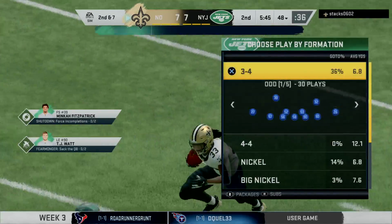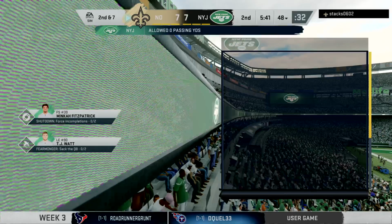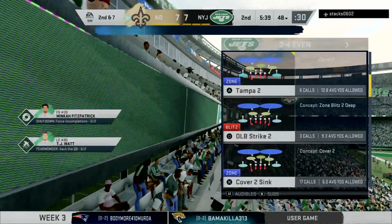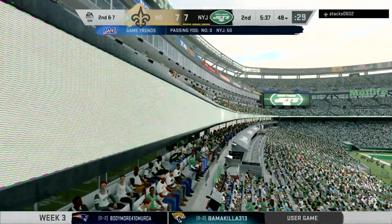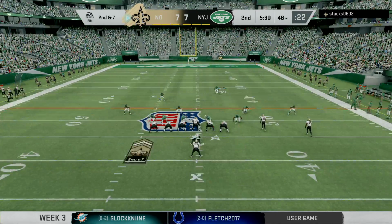Well, it's time for them to be good teammates right here. And what I mean by that is possess the ball for a little while. Get at least 2 first downs. Give their defense a chance to settle down a little bit after they gave up a touchdown. 3 yards on that last carry. Here's 2nd and 7.